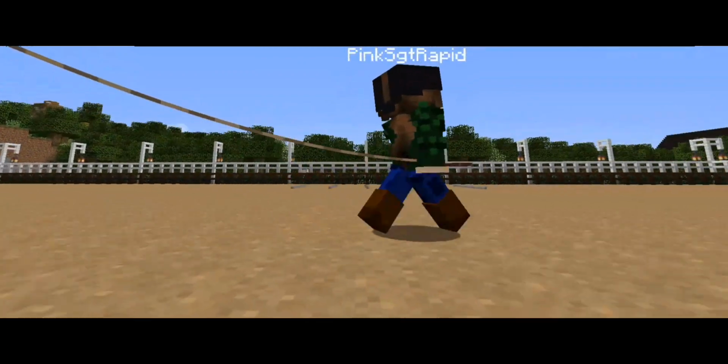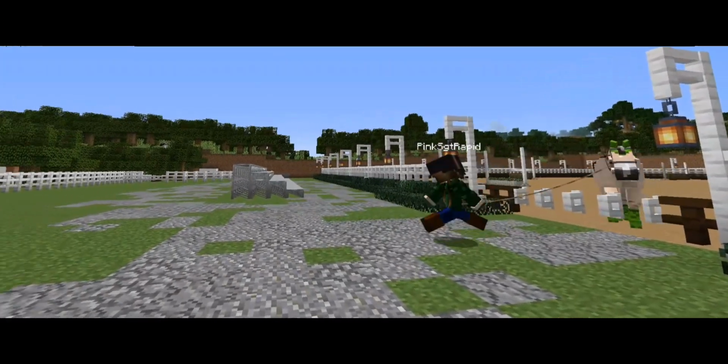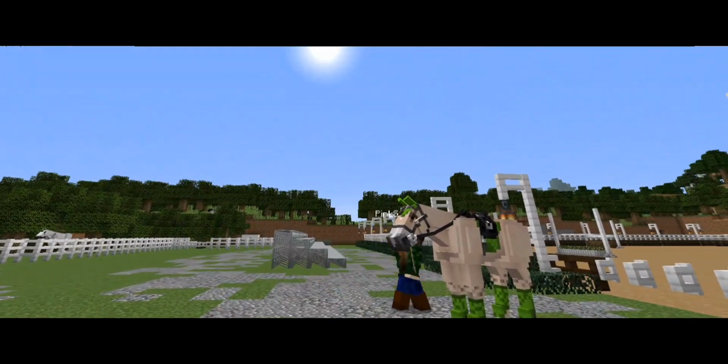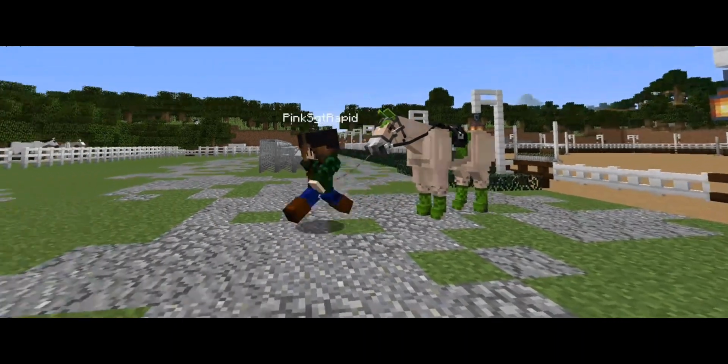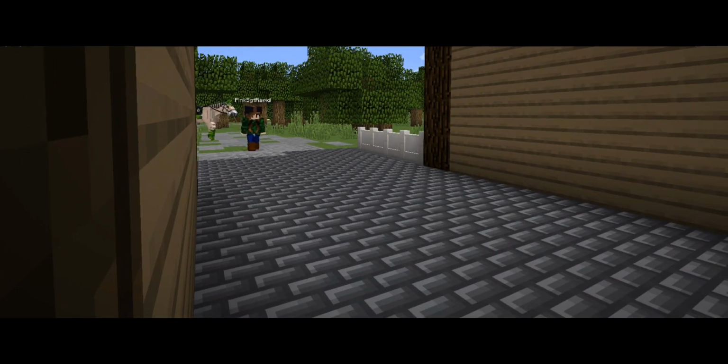So now, since we are done with our jumping session, we can go ahead and go back to the barn. And as you can see, it's already like 5 o'clock. And at 6, usually the sun starts going down. So let's go ahead and get her inside, put some of the horses up, and get the horses back into their stalls.